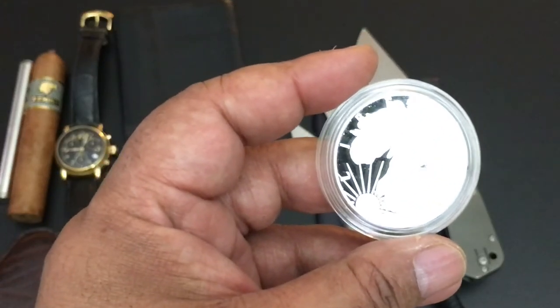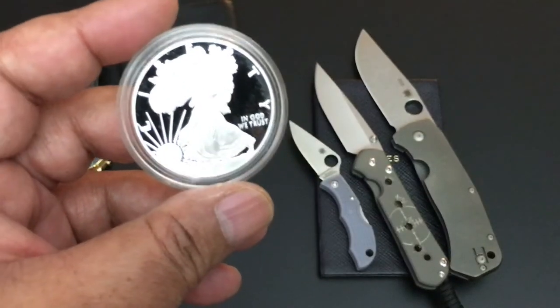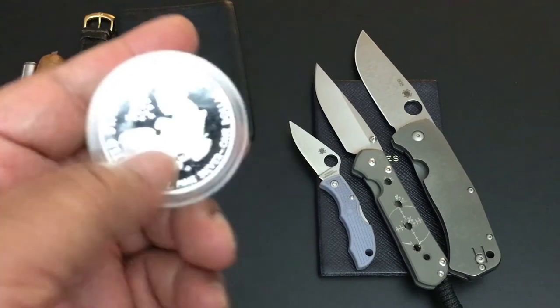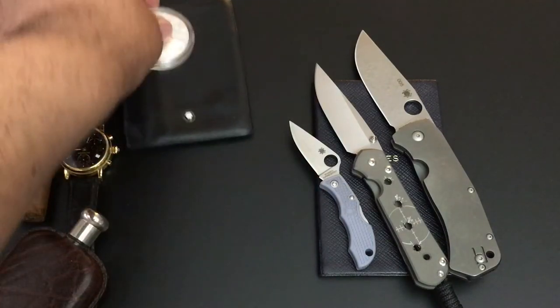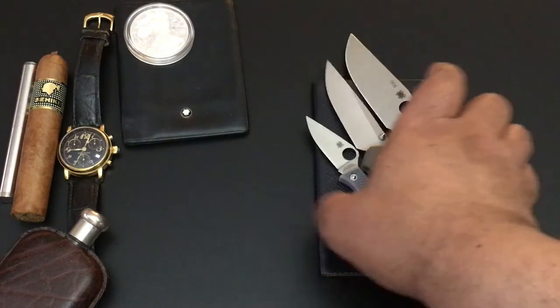And today we have for the coin the 2016 proof American Silver Eagle. That's our 1 ounce silver coin. And I've been collecting them since we started in 1986. The U.S. started having 1 ounce silver coins. We're behind a lot of other countries, but I love it. The design is beautiful.